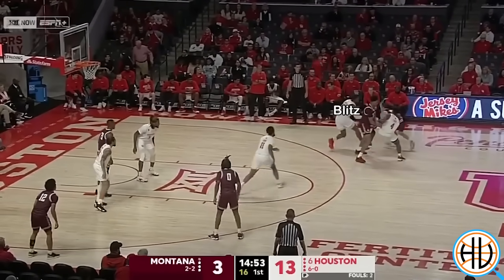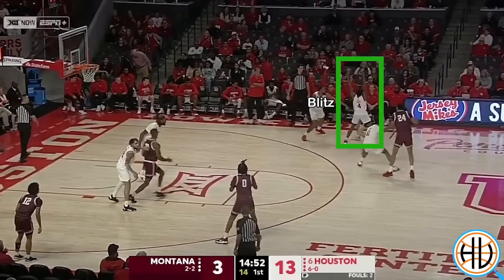You see here how Roberts is blitzing and LJ Cryer has his hands up hunting a deflection. Guarding a ball screen isn't a 2-man task, it's a 5-man task. The whole team must work in unison.